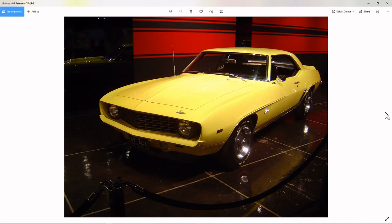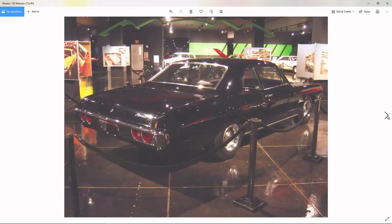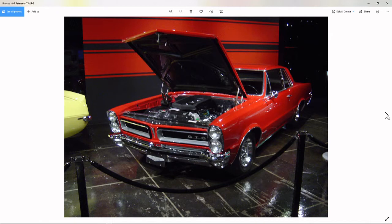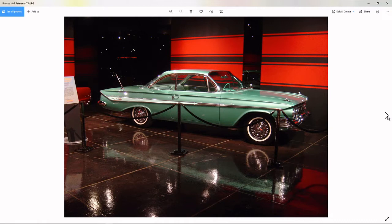Camaro? I don't know what year though. A Chevrolet of some sort. Maybe a Chevelle or an Impala. Pontiac GTO. I think this is the first recognized muscle car. Am I correct? Please leave a note. This is a Chevrolet of some sort. I think that's an Impala there. But what year? Like 63?